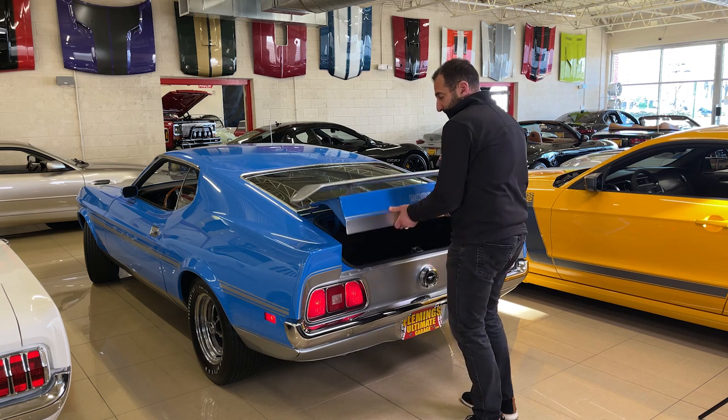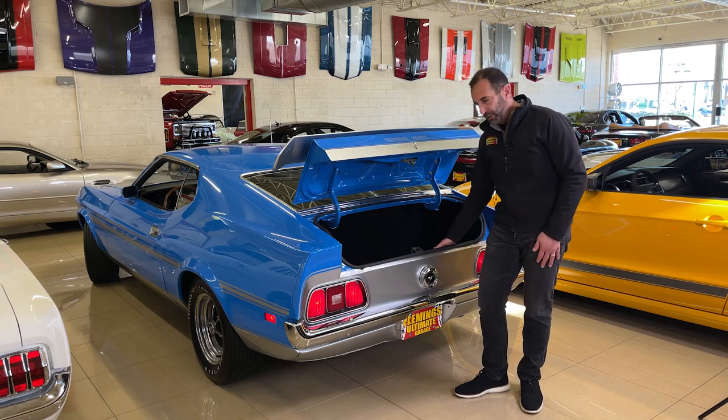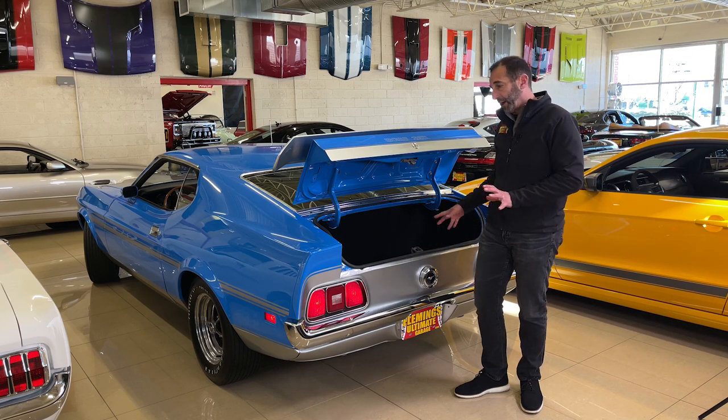So we're going to take a peek in here. And this trunk right here is done a little bit differently. So this has been finished, and all of this comes out if you don't want it, but the previous owner here put a nice stereo on the car because he loved music. All of it comes out if you don't want it, to make it all stock. I thought it was great.